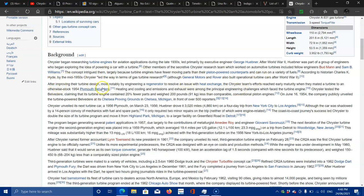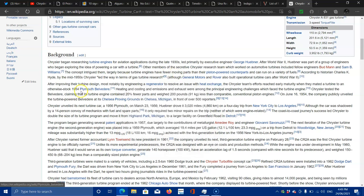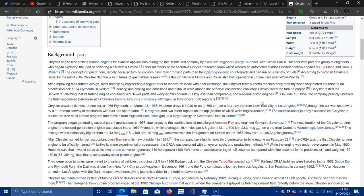After improving their turbine design, most notably by engineering a regenerator to resolve the issue with heat exchange, the Chrysler team's efforts reached maturity when they mated a turbine to an otherwise stock 1954 Plymouth Belvedere. Heating and cooling, emissions and exhaust were among the principal engineering challenges which faced the turbine engine. Chrysler tested the Belvedere, claiming that the turbine engine contained 20% fewer parts and weighed 200 pounds, or 91 kilos, less than a comparable conventional piston engine.